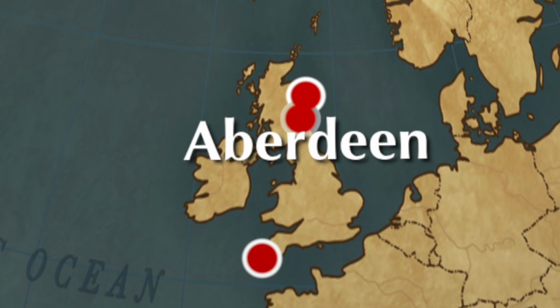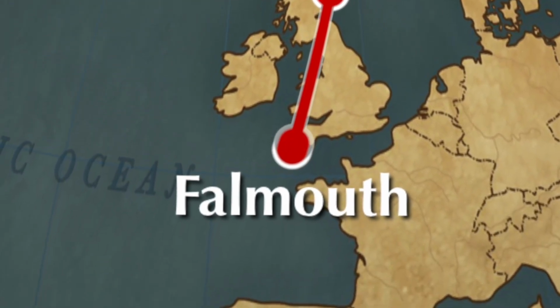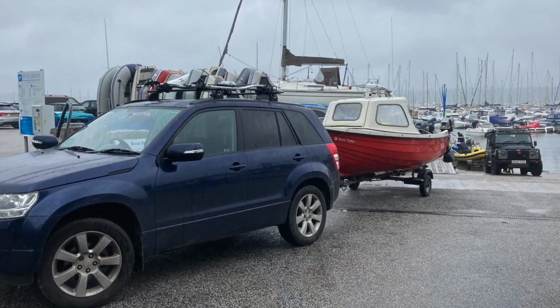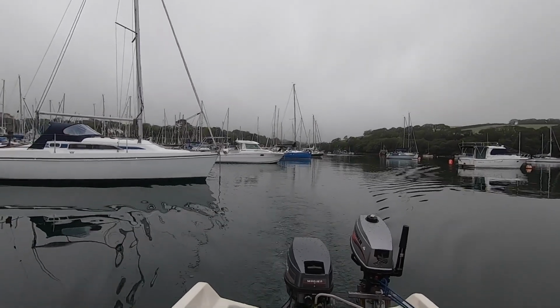Last year's trip was so successful, I'm going to make that long journey again down to Falmouth, so this is the second time out at Falmouth for the boat. Just queuing up here on the slipway to get the boat launched.